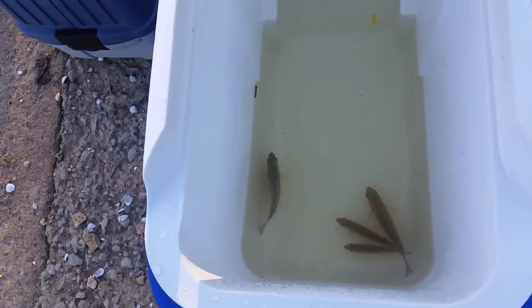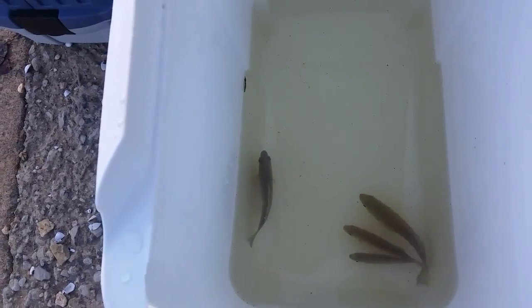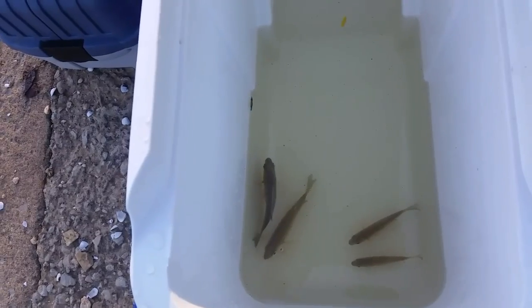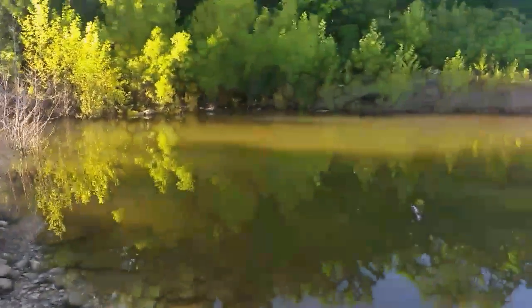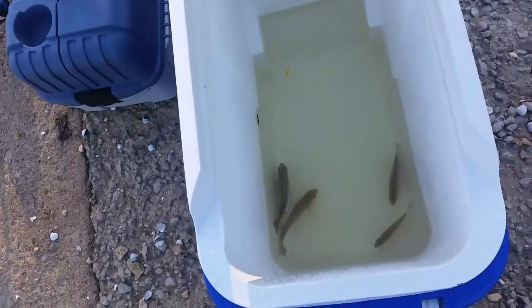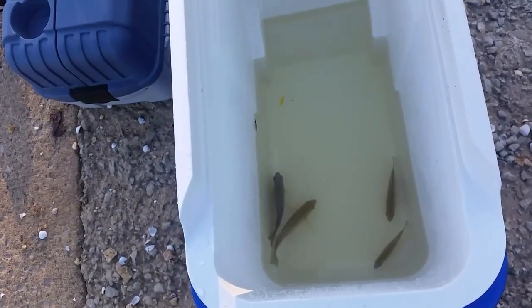Hello everyone, I'm back, and just want to let everyone know I've caught 4 so far. I was using the red worm, and I was missing them because a lot of them are really small. I found a big school up in this hole. A lot of them are real small and I'm missing them on the red worm, so I switched to the mealworm and I'm getting them every cast. So just stay tuned, we'll see how many I can catch.